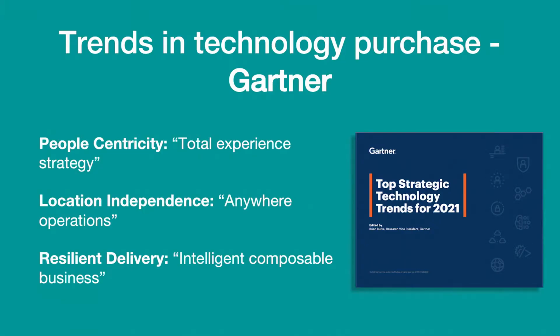So Gartner has come out with its trends in technology purchase for 2021. Well, actually, 2021 and beyond. They've talked about this being the thing that's going to impact the next 5 years. Some really interesting things in here for customer support teams and leaders. First and foremost, I think more important than anything is this trend they've talked about, which is total experience strategy.